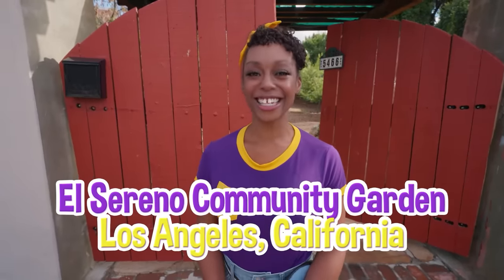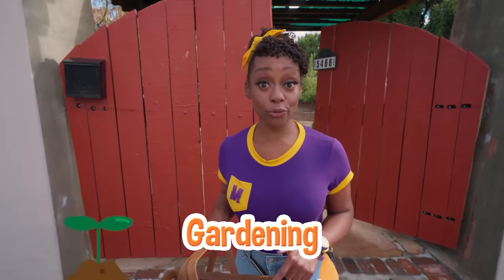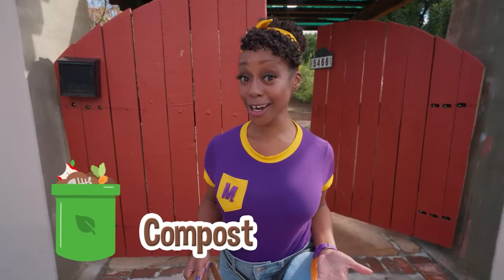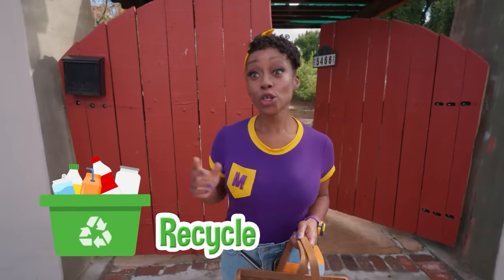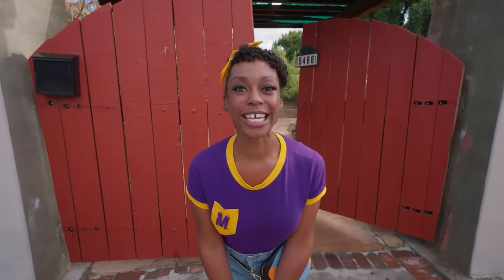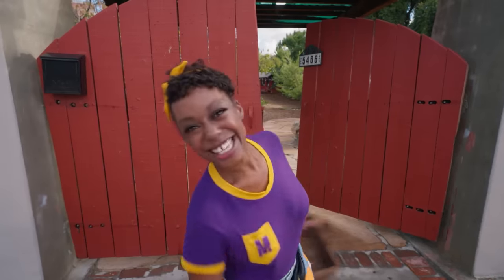Hey, it's me, Meekah, and today I'm at the El Sereno Community Garden in Los Angeles, California. Here, people come together from the community to practice gardening together. Oh, I brought some food scraps from home to compost. Have you ever composted before? That's sort of like when you recycle to protect our earth. And the best part, we get to go digging in the dirt. Ready? Come on, let's go!